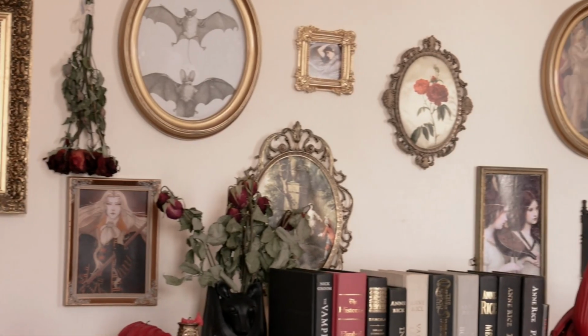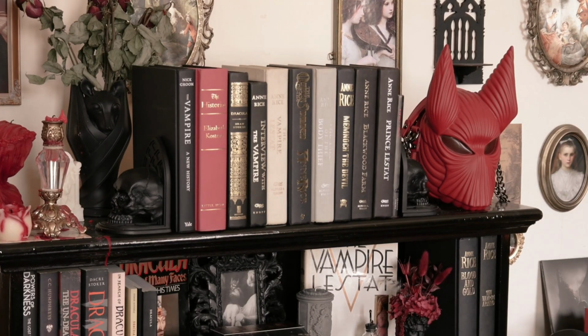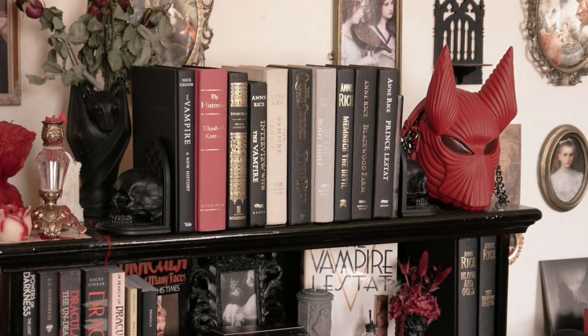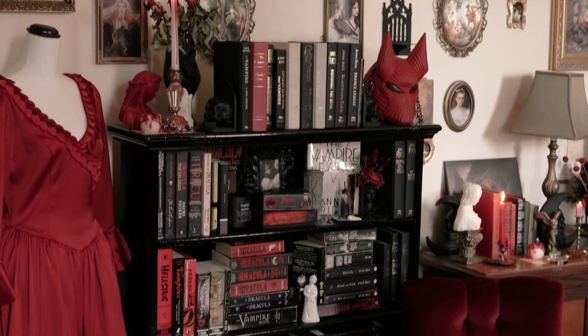Let's move on to the next area, which is above my curio cabinet inspired bookcase, where I keep all of my vampire books. If you're interested in seeing more of these books, I've just done a video previously where I've gone through all of these.